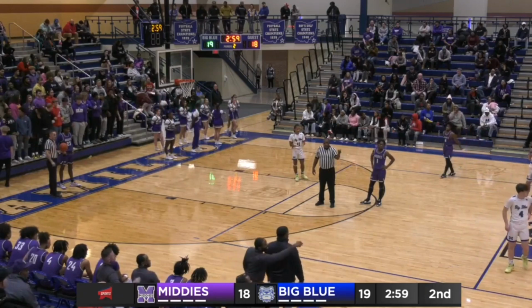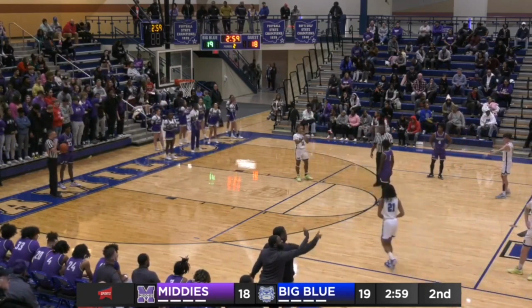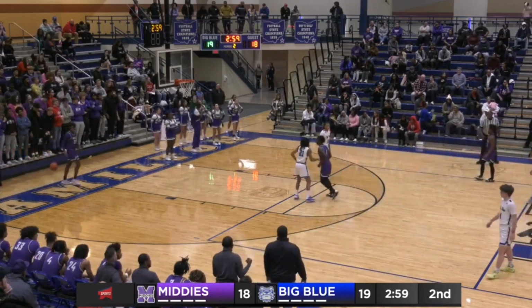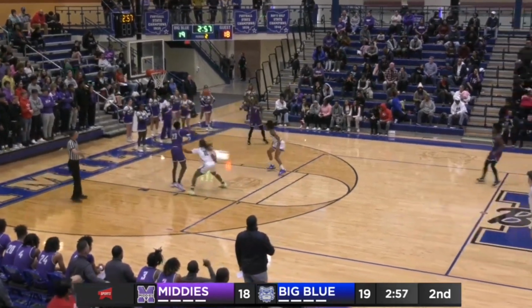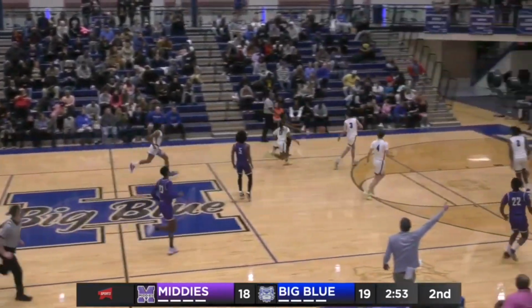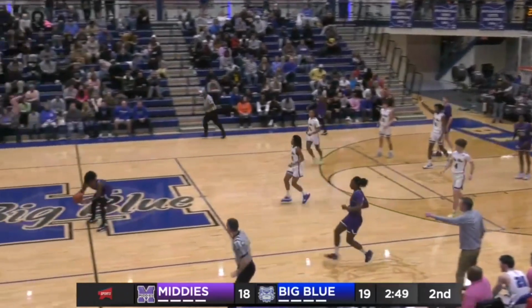In this ball game, we haven't seen much in the way of a run. I know we saw Middletown with a 5-0 run very early on in the first quarter, and that's been about it. It's been really no more than a possession separation every time down. Nice pressure here. Let's see if the Middies control and get a shot. Too strong. Over and back.